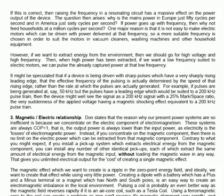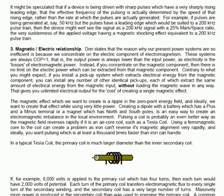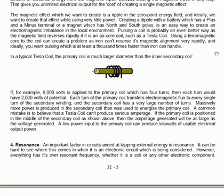Creating a dipole with a battery which has a plus and a minus terminal, or a magnet which has a north and south pole, is an easy way to create an electromagnetic imbalance in the local environment. Pulsing a coil is probably an even better way, as the magnetic field reverses rapidly if it's an air-cored coil, such as the Tesla coil.